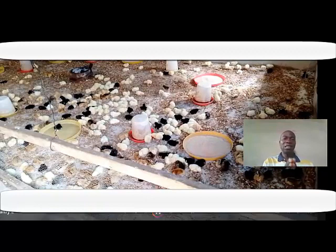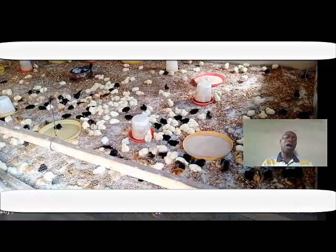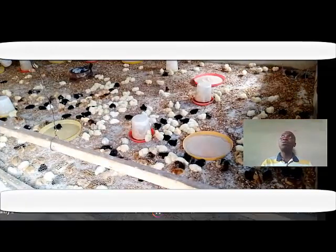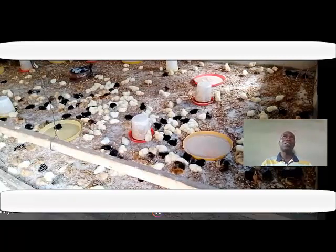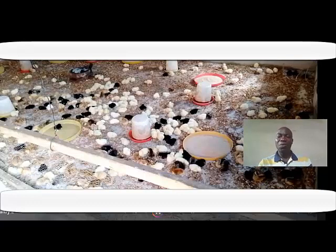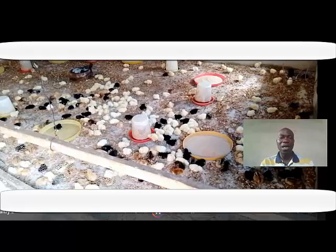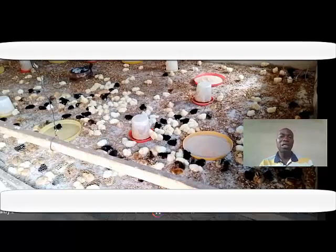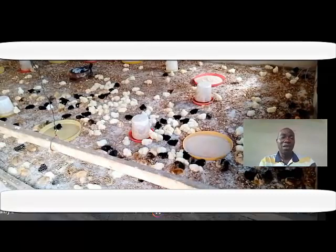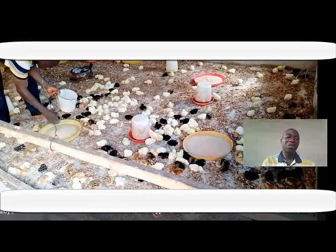the feed, the drugs, the water. When you want to give them water, please, as much as possible, avoid dirty water. Get very clean water for your chicks. Always give them clean water. You understand? Very, very important. Quality feed with good water, plus this your preparation, then you are going to have an excellent performing stock.